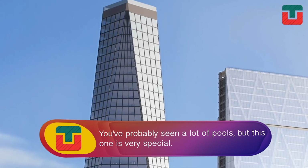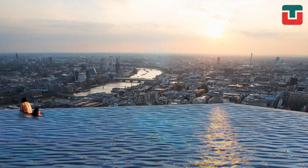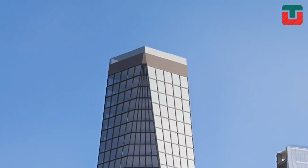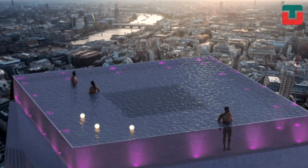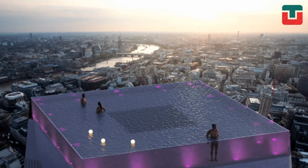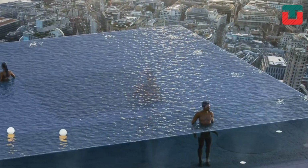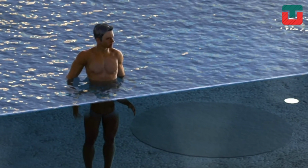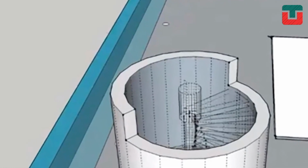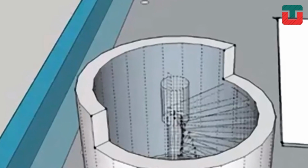Seen a lot of pools, but the one I'm going to show you now is super special. While it's still in the works, this pool will be the first 360-degree infinity pool in the world, with an amazing entrance at the bottom of the pool floor.